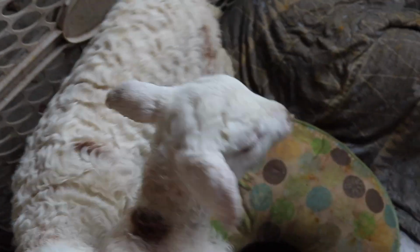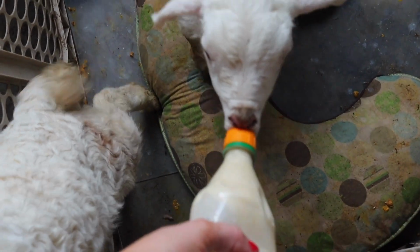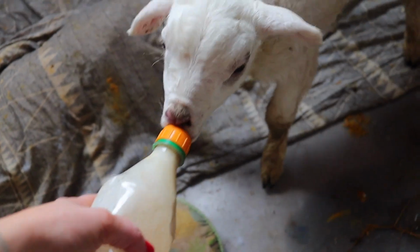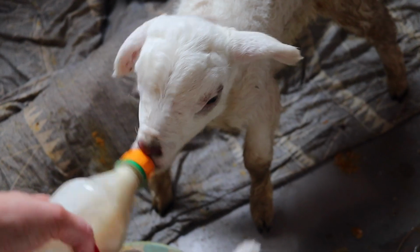One-handed. We're wasting milk everywhere. Normally I do this two-handed. So this is the one that I was very sure was going to be dead. But she's surviving. She's making it. Not with any help from her sister though.